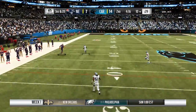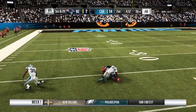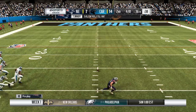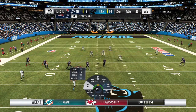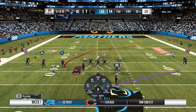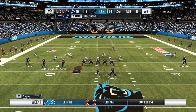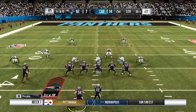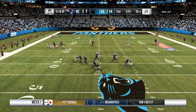He's going to loft one deep left side here. Oh, this is taken in. It's complete. And all the way down to the 36-yard line. A big play there on 3rd down for the Pats. 55 yards. Brady now on 1st down.